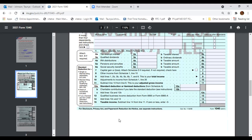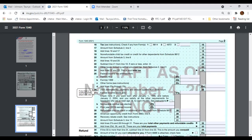All right, then the qualified business income deduction. This is for people that are self-employed. Then you come to, after all of that, line 15, you're going to come to your taxable income. Now, that taxable income is going to help determine how much your tax is going to be. It's going to tell your tax liability. So that on the next page on line 16, it's going to calculate what your taxes are that are owed.